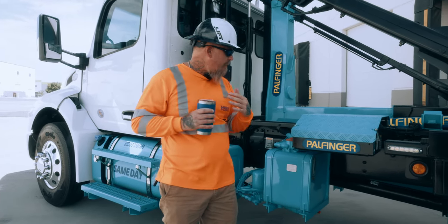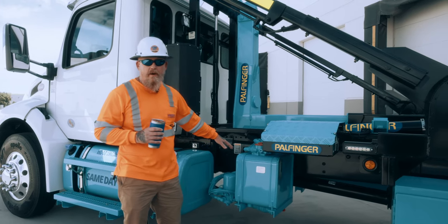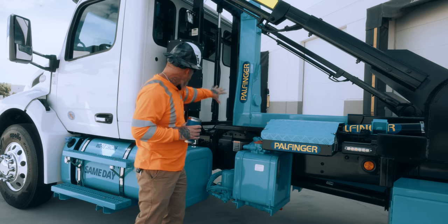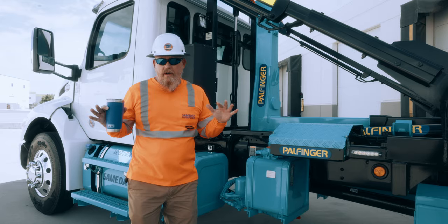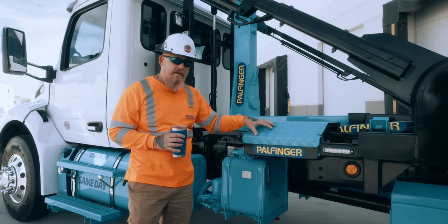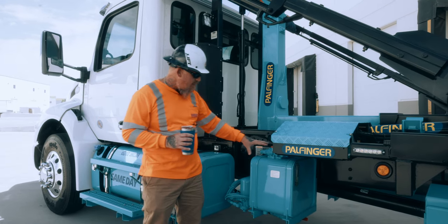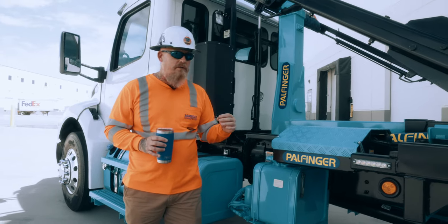Guys, it's no secret. I'm a big fan of hydraulic tanks that are saddle mount on the frame. I don't prefer my tanks mounted up here. That's just not my style. It's not what I like. I like them down, I like them on the frame, and I like them somewhere near my control box. So right here, I've got the hydraulic tank that runs this entire Palfinger T22.